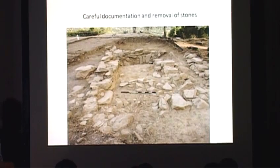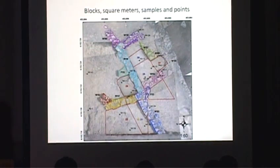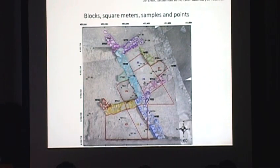Let me speak a little bit about the documentation in this process. We divide the area into different blocks, that is, a number of square meters or whatever unit suits your purposes best. And we measured them with a total station, the top and the bottom of each block. We also have a grid of square meter units extending over the whole sanctuary, which we use when we do soil samples to refer to individual square meter units and sometimes areas within those square meter units. So you have control of what you're doing.